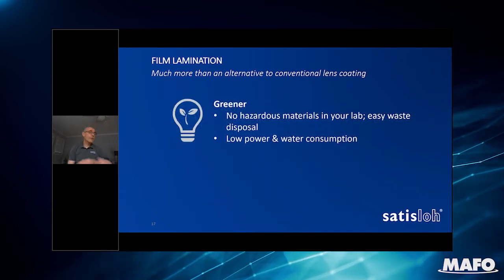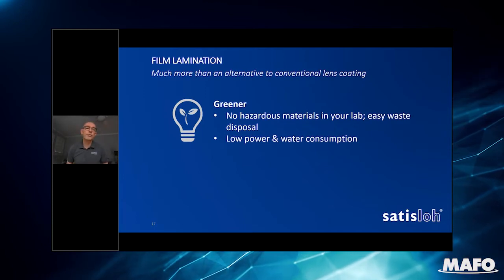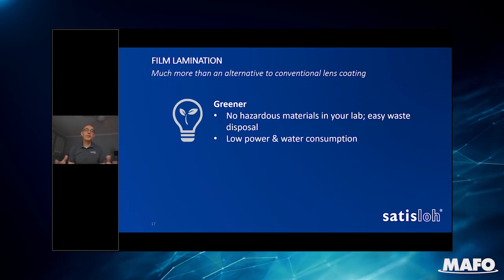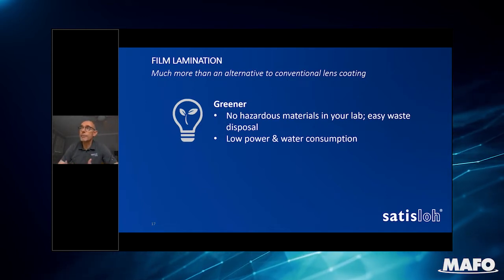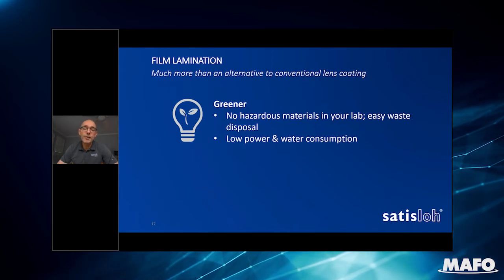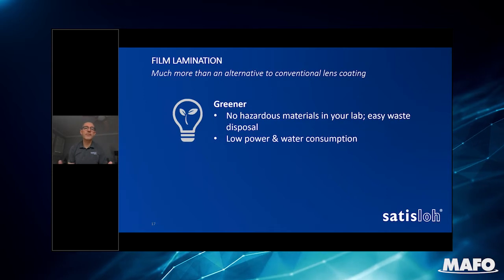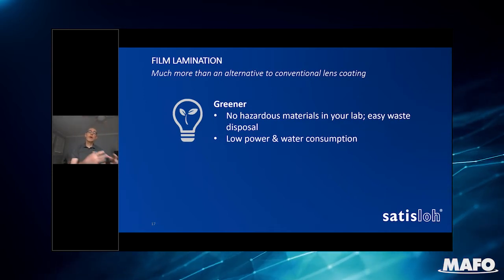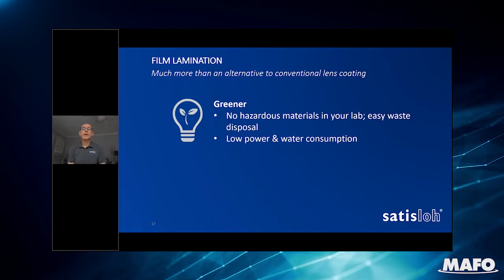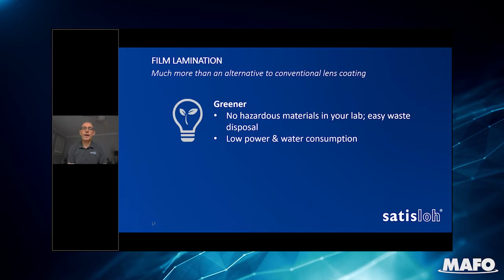On the sustainability side, which is a topic that becomes more and more important, of course, I'd like to mention that there are no hazardous materials in the lab, for example, no hard coating lacquers, and that makes the waste disposal topic much easier for the lab. It also means that the power and water consumption is much lower than with a conventional AR and hard coating lab.